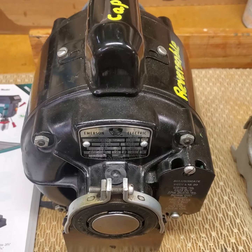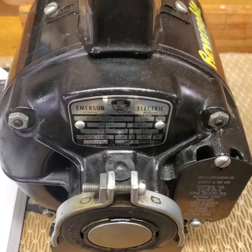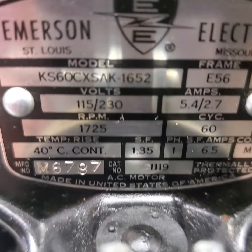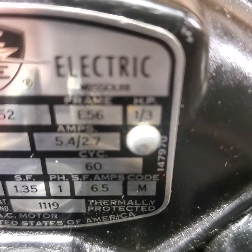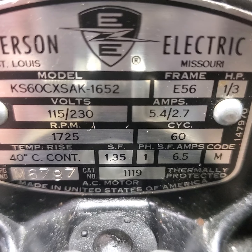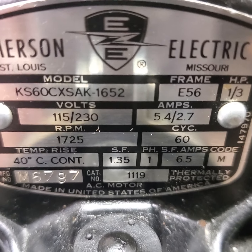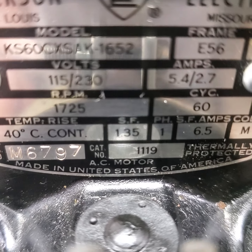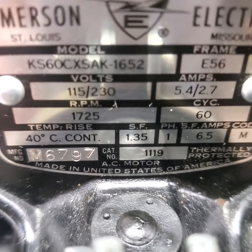Here's another oldie out of my collection, and you can see why I kept these motors. These are really good motors. And let's find the horsepower. 1/3 and 5.4 amps. Why did I keep this motor from 1950s? Look at the service factor on this sucker. It's a good motor.